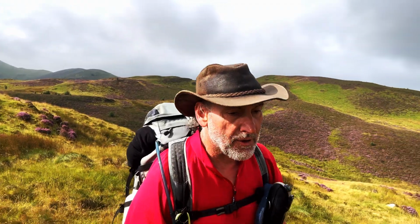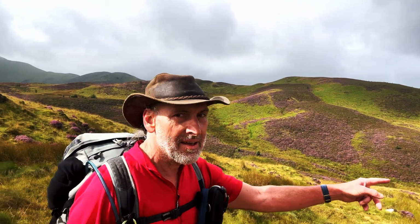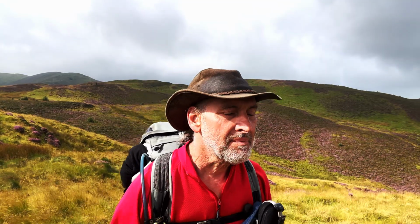So we branched off that path as it started to contour around the head of the valley, and we've come up pathless, carried on in our straight line, heading up towards Tarbarrel Moss.